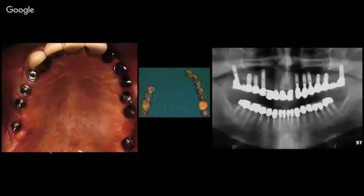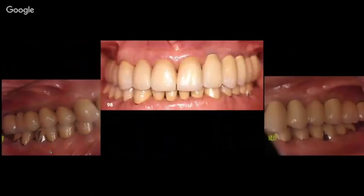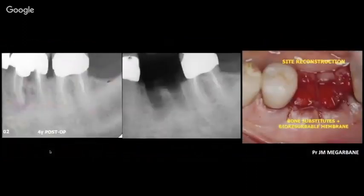If you see on the right side too many implants, some Americans will tell you, oh, it's too many implants. You tell them, okay, this is a bruxer. But a German will tell you, you should have had more implants. And then bruxers, how do you recognize them? They start cracking their porcelain, as you can see. And then they fractured the first molar. And of course, if you plan to put an implant after extraction, you have to do some site reconstruction.